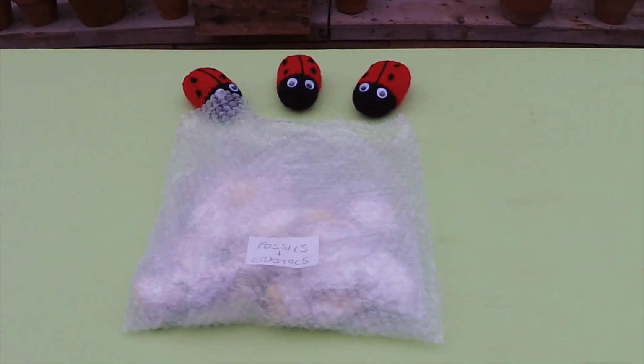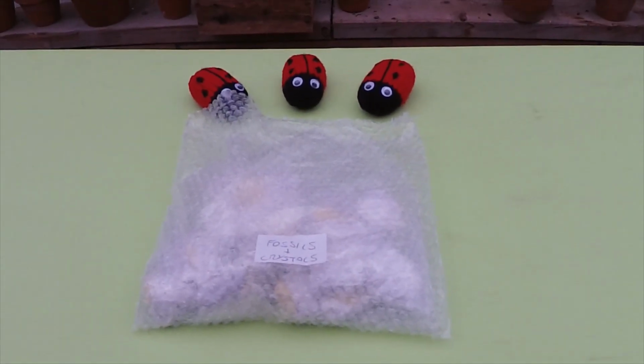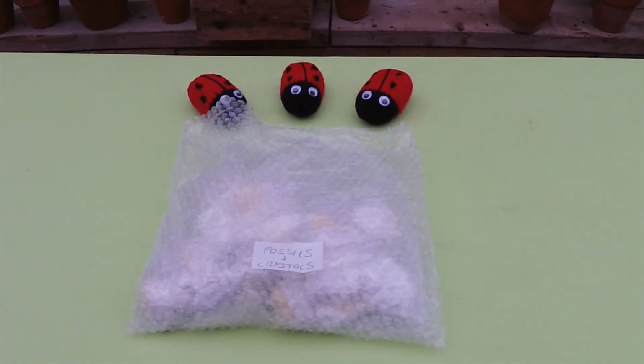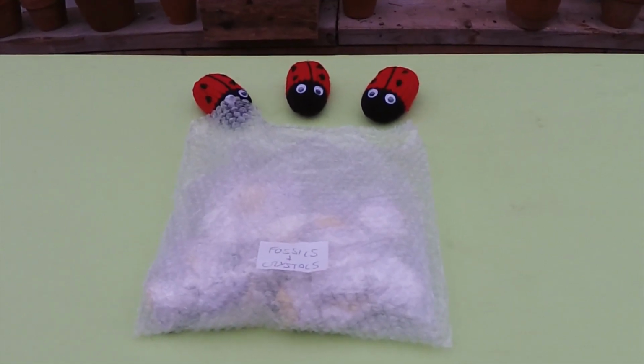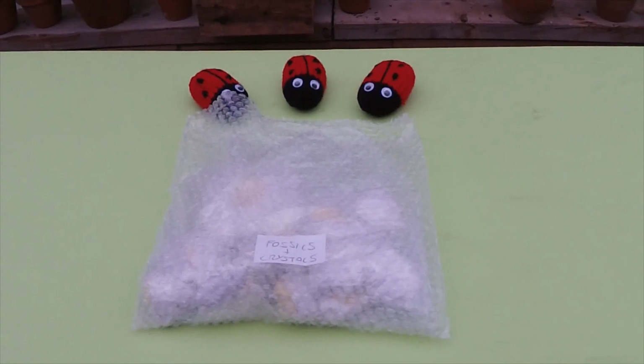So what I'm going to do here is I'm going to open everything up and put it out so we can go through it one by one rather than unwrap things piece by piece. So I'll come back to that in a minute.